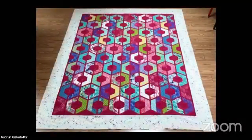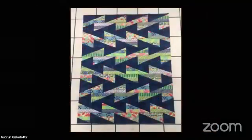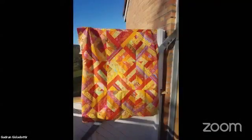And here's another version using Tula. First one was Cave, and I love that, and I love that added border on the outside. Then we have a bobbin weave. This one is in a book I wrote for C&T called Strip Your Stash, and all of the quilts in there are using 2.5-inch strips. Really love that quilt. It's really easy.